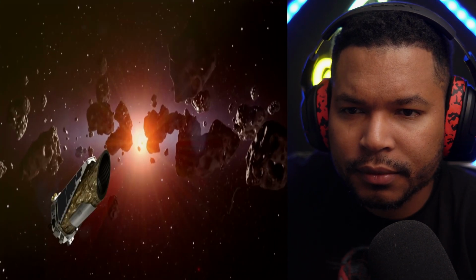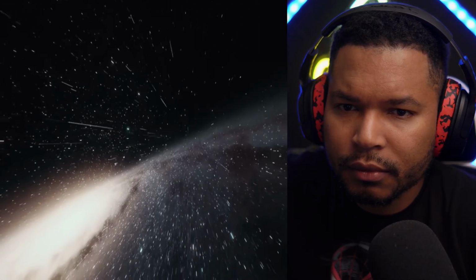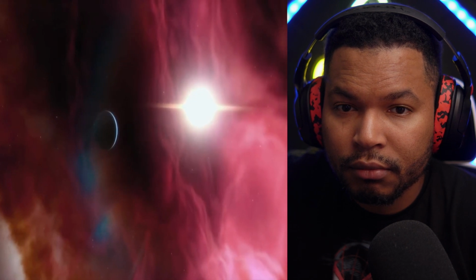The Kepler telescope was built for one purpose: to look at a certain patch in the Milky Way in search of exoplanets. The exoplanet hunter observed hundreds of thousands of stars and discovered thousands of exoplanets during its lifetime.